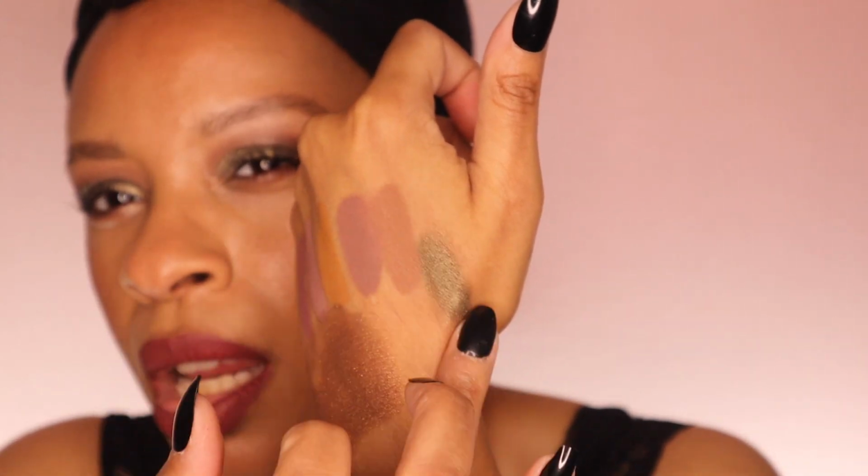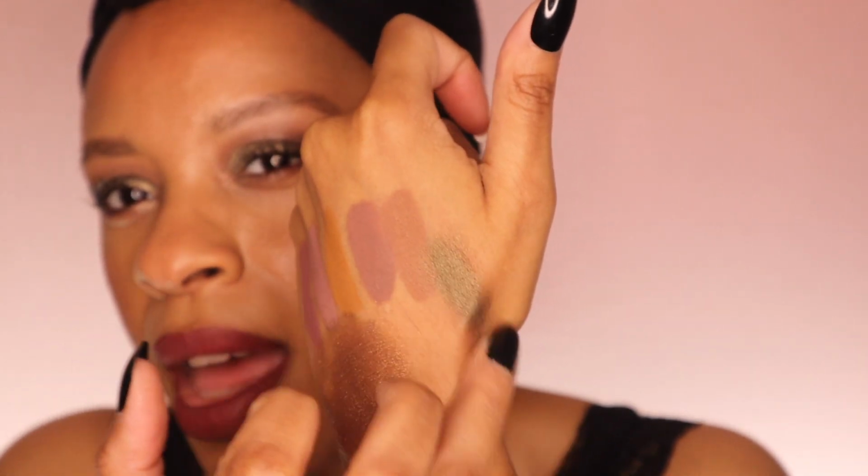But the actual cream shadow, and I should have shown you guys this when I did my creams, but I completely just didn't even think about it. This is what it looks like. And this is it on the, I mean, look at that. Look at that. It's so stunning. And this one is really a cream.